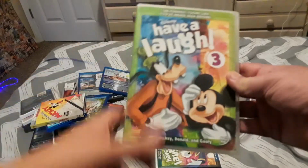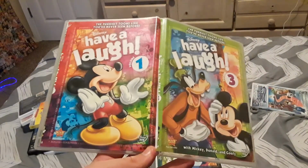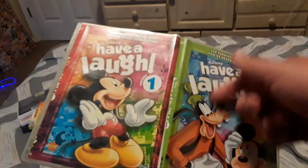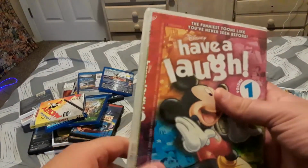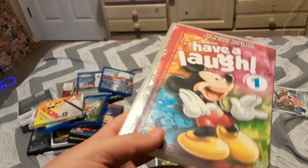So, this particular case actually has both volumes 1 and 3 of Have a Laugh together. And whoever owned this last decided to put the paper that goes inside the case for both of these DVDs together and then put the 2 discs together like this. I bought these used at a swap meet located near my Grandpa Bill's house in Sonora.